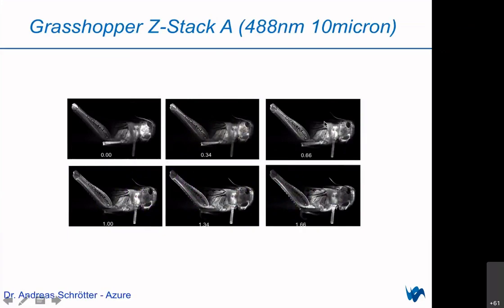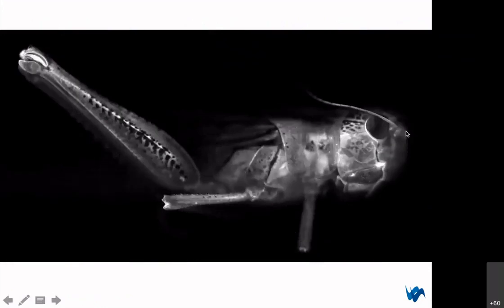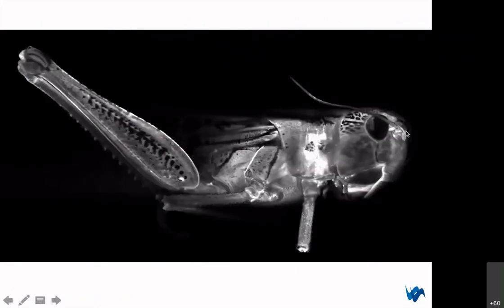Now, I did tease you guys with a little bit of an intro to a Z-stack that the Sapphire can accomplish. What we're looking at here is a grasshopper, from Dr. Andreas, and he took these measurements below, 0, 0.34, 0.66. He's backing away. Those are micrometers. And you can see the clear level of detail on each scan gets you a little bit more or different information than you had prior. Hopefully you guys can see this okay.